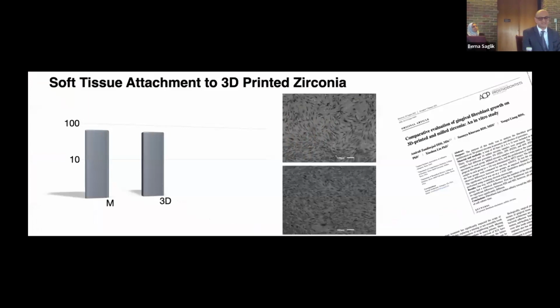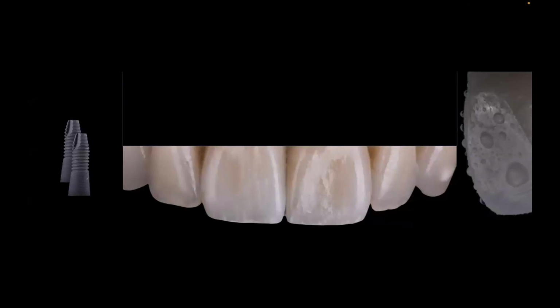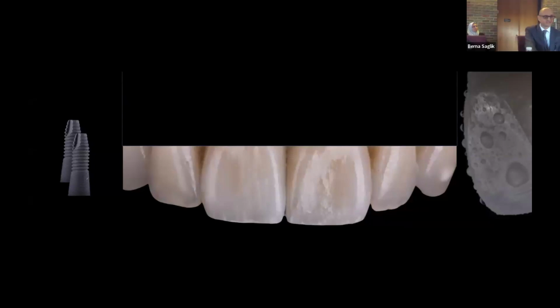As 3D printed zirconia is coming out, I have to make sure that the soft tissue attachment to it is the same. So we did a study and we couldn't find any differences between the soft tissue attachment to the 3D printed one and the milled one. Now the innovative part comes in. Okay, they're the same, but it can be improved by controlling the surface texture to get better connective tissue attachment.